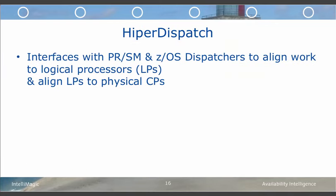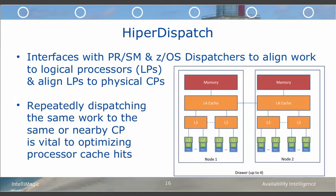Well, to achieve that, first we need to review a little bit about HiperDispatch. HiperDispatch has been around for a long time, but it plays an even more vital role on the Z13 processor where cache performance has such a big impact. There are many aspects of HiperDispatch, but what's pertinent to our discussion today is that HiperDispatch interfaces with the Prism and ZOS dispatchers to establish affinities between units of work and logical CPs, and between logical and physical CPs. Now, this is important because it increases the likelihood of units of work being redispatched back on the same logical CP and executing on the same or nearby physical CP, thereby optimizing the effectiveness of processor cache at every level by reducing the frequency of processor cache misses and by reducing the distance into the nest required to fetch data.